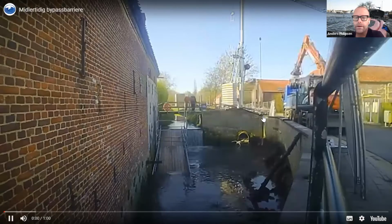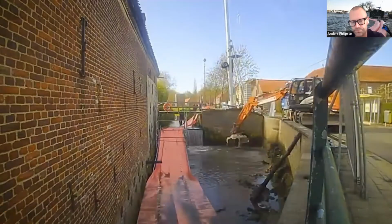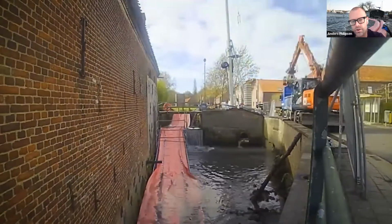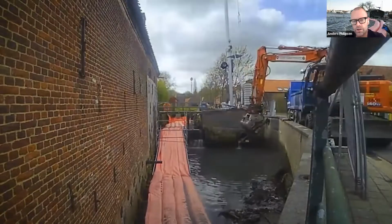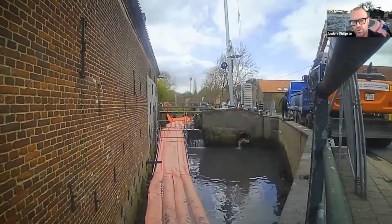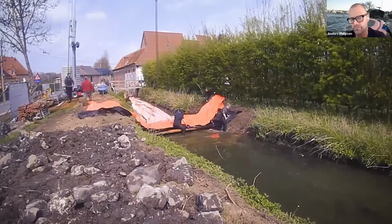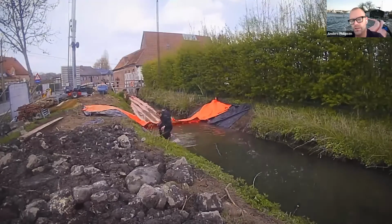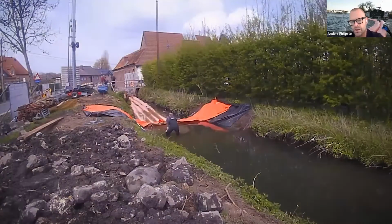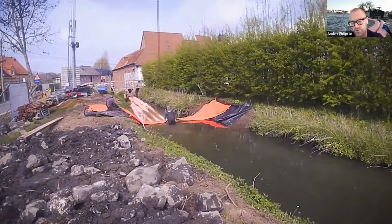Here we combine our solutions, the flex wall, the self-rising barrier, with the tubes. The company had to do a repair of this building. So they were damming up the water upstream and transporting it in our tubes downstream. The alternative to this would be to dam up upstream and then pump it downstream using huge pumps for 5 weeks.